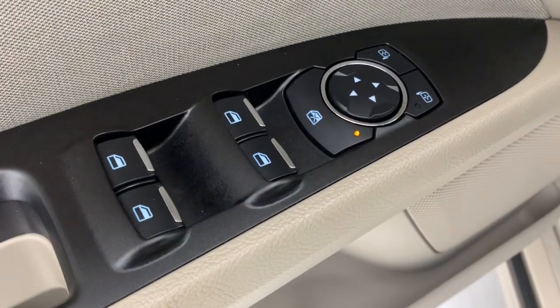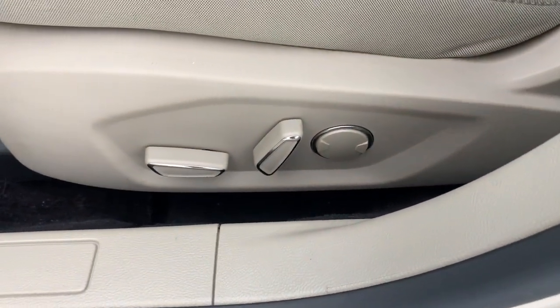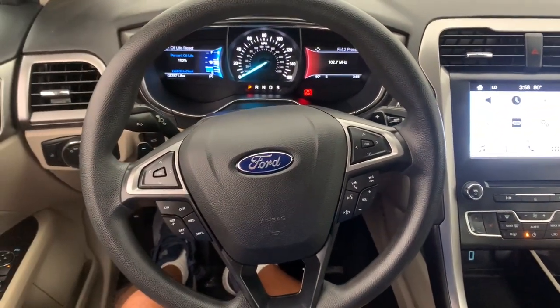These are just some of the great options this vehicle comes with: sun, moonroof, keyless entry, backup camera, power passenger seat, satellite radio, power driver seat, aluminum wheels, electronic stability control, intermittent wipers, traction control.